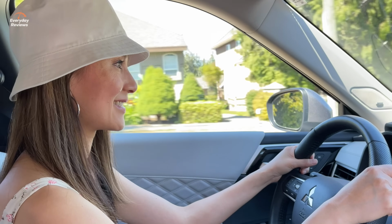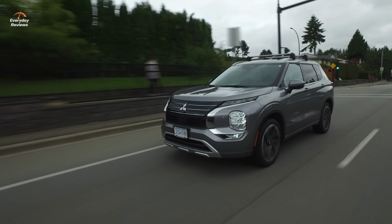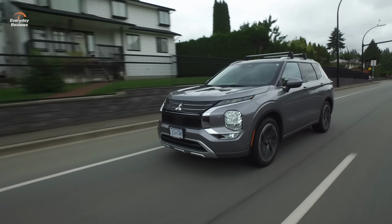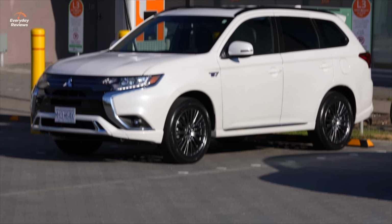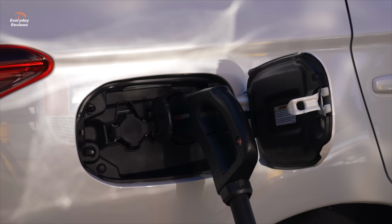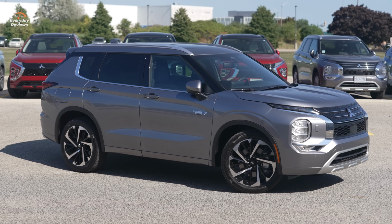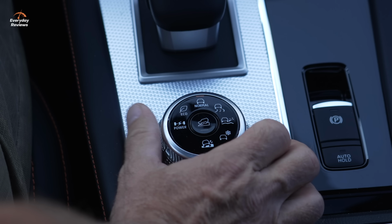The Outlander PHEV is a big deal when it comes to Mitsubishi and Canadians. Outlander PHEV has become the world's best-selling PHEV SUV in the world. And when we brought it to Canada in 2018, it became the best affordable PHEV SUV here in Canada. And as we launched the 2023 Outlander PHEV, we're confident that we'll bring the latest technology and innovation to more and more Canadians that they'll want to know more about the Mitsubishi brand.